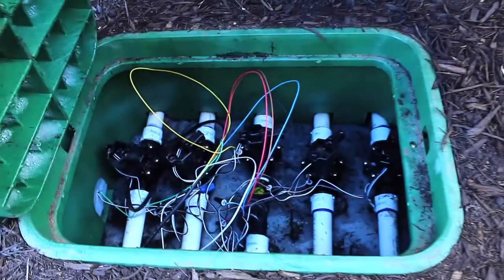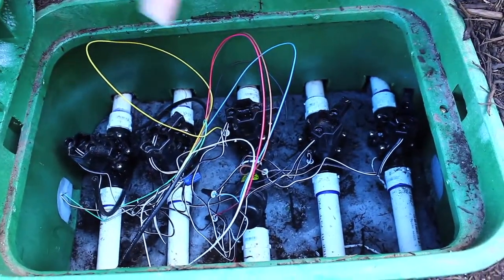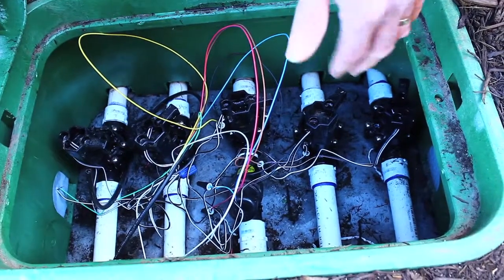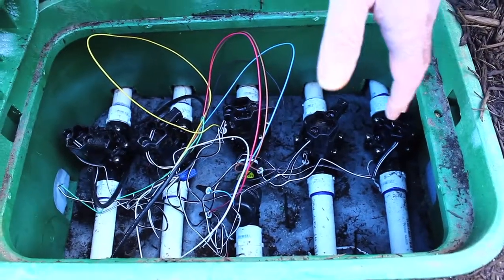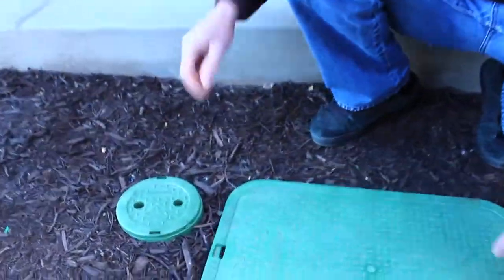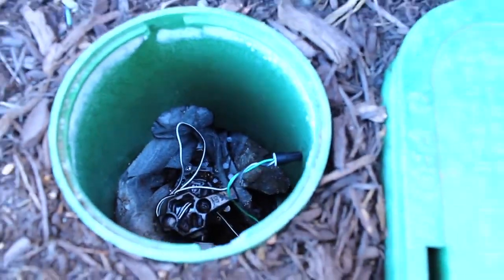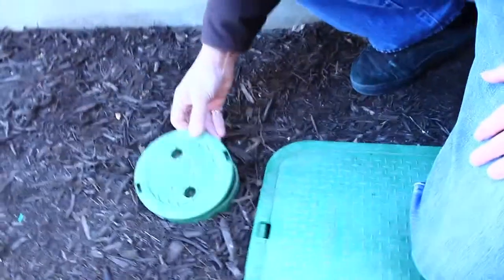This vault contains the zone control valves. There's 5 of them in this box. They just control the different zones, the grass, the drip systems. There's really no maintenance required in here. This bonus vault, the circular vault, just contains a subsequent zone control valve. Again, there's no maintenance required in here.